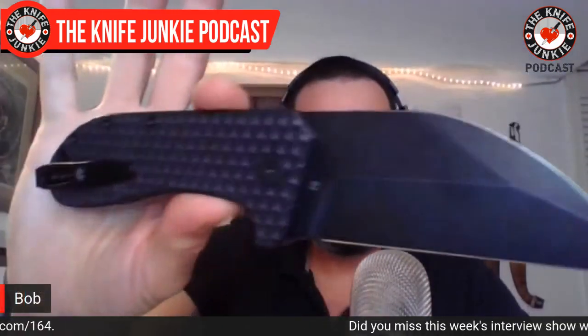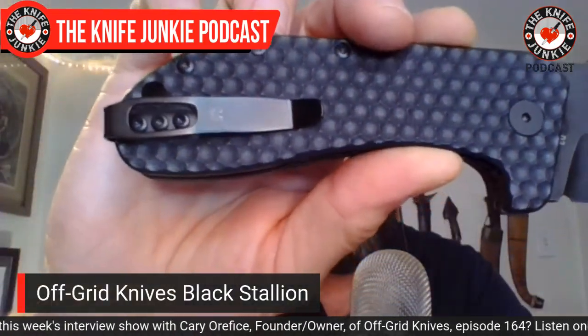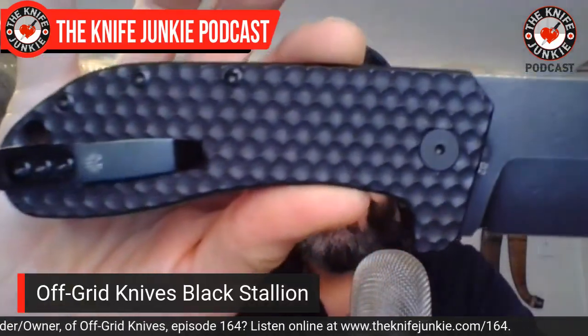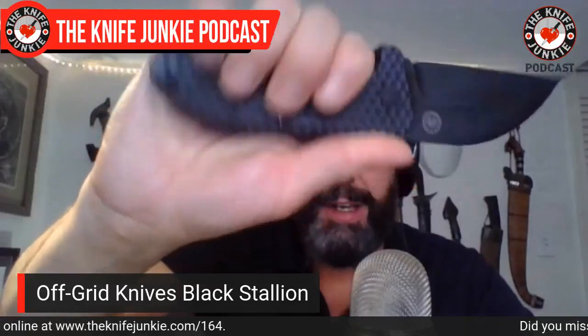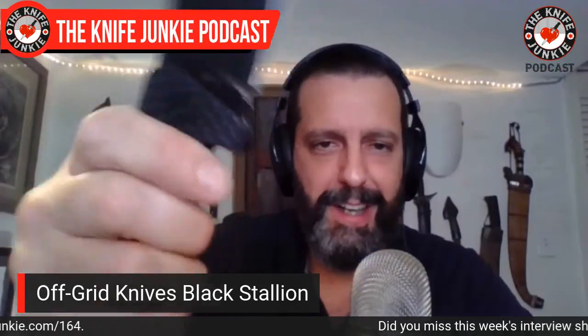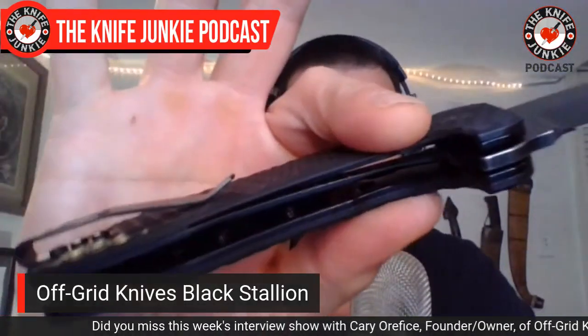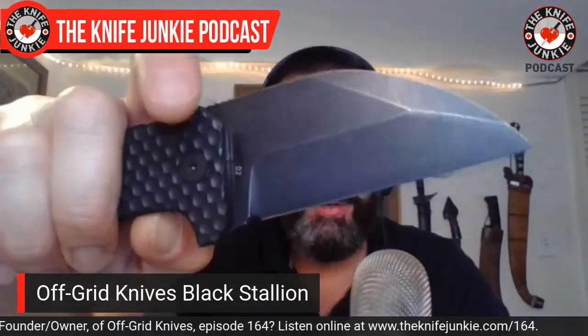This is the Black Stallion. This is in D2. This is the more affordable line. Look at that. Three screw deep carry pocket clip. This is milled G10, very, very pleasing to the hand. If you have any sort of tactile stim issues, you'll love this knife. It feels great in hand. You've got steel liners, it's a liner lock. You've got a standoff there, but look at that super broad, beautiful sheepsfoot blade.